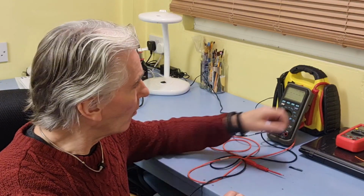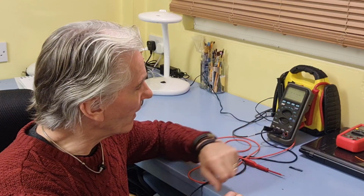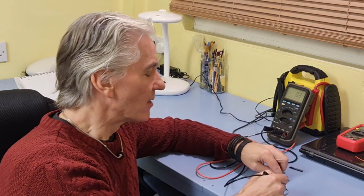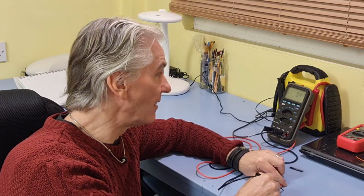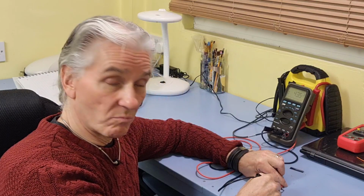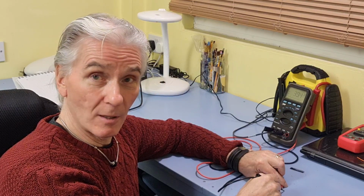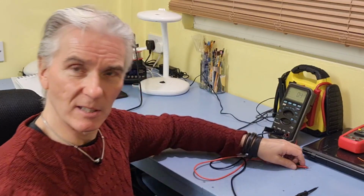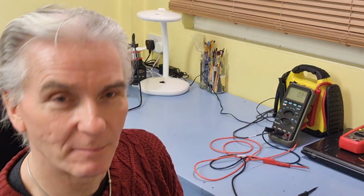So I'm going to take it off of peak. There we go, that's better. We're off of peak? Yeah, we're off of peak. So how much current does it take when it's just sitting there? Well, about 40 milliamps, absolutely nothing. So that's a magic resistor. It's a magic resistor, there's absolutely no doubt about it.